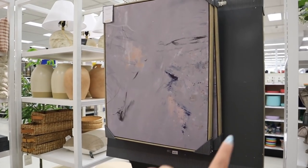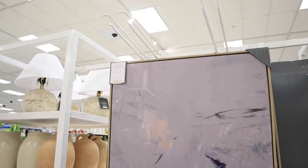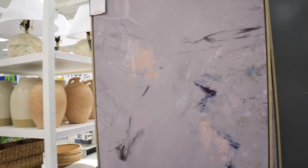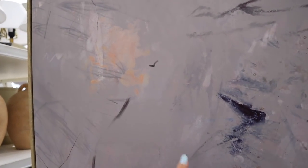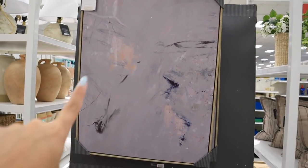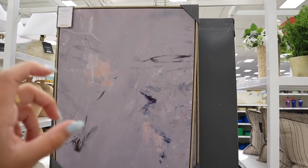So the big piece of wall art is $75. And then we also have this one, which is a little bit lighter, but definitely complementary to the other one that I just showed you. Still has the dark tones, but brings in more light. And it is quite a bit smaller. You can see that this one is a big square, whereas this one is a smaller rectangle.